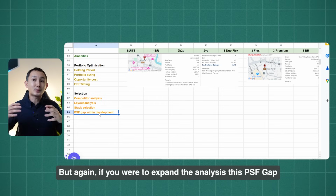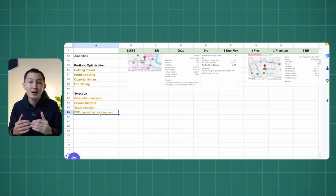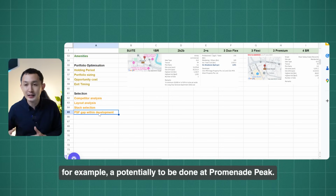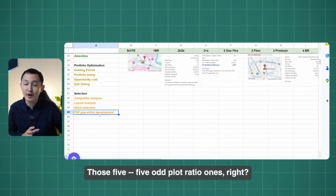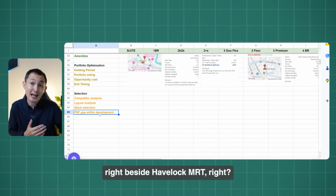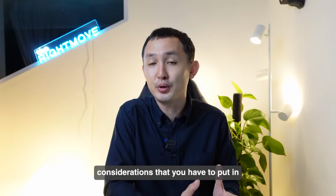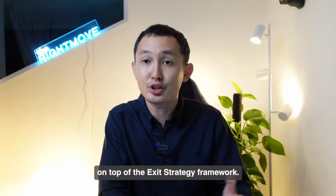But then again, if you want to expand the analysis, this PSF gap versus, let's say, a higher floor PSF gap done at Canninghill Piers, for example, or potentially to be done at Promenade Peak, those 5-odd plot ratio ones right beside Havelock MRT. So these are all the other extra considerations that you have to put in on top of the exit strategy framework.